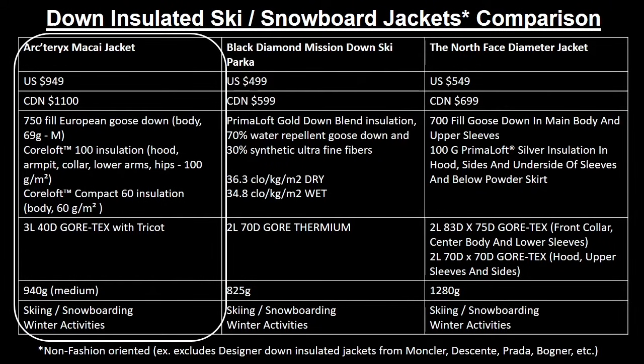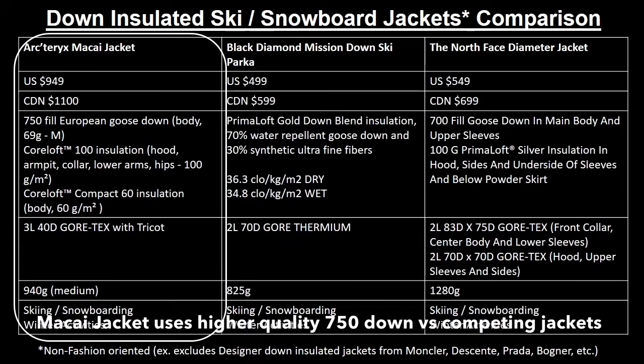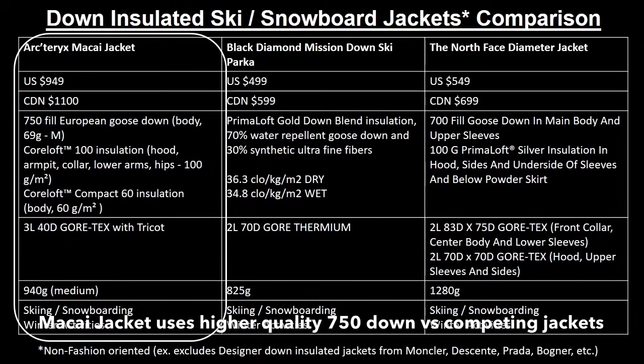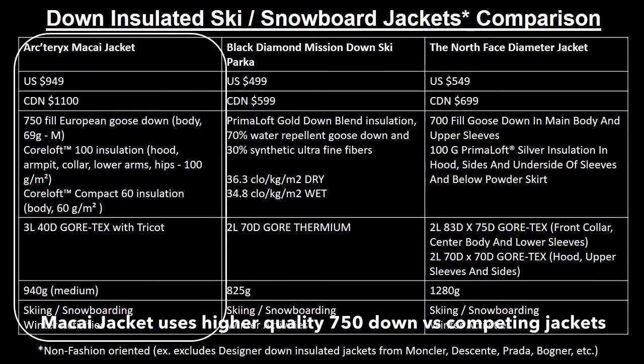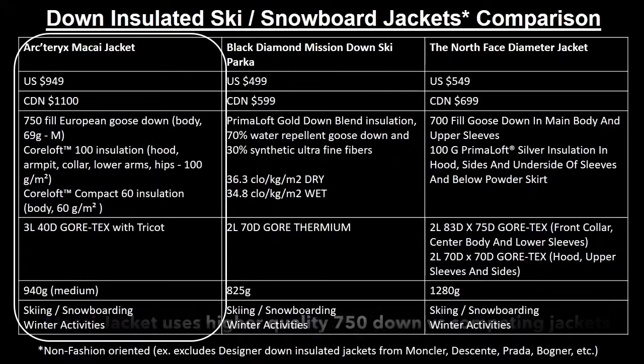First is the type of insulation used. The Macai jacket uses higher quality and warmer 750 fill European goose down as the main insulation, whereas the Mission Down ski parka uses a Primaloft Gold down blend consisting of 70% down and 30% synthetic, which claims to have the same warmth as 750 down without a significant loss of warmth when wet. And the North Face Diameter jacket uses 700 fill goose down in the main body and upper sleeves.